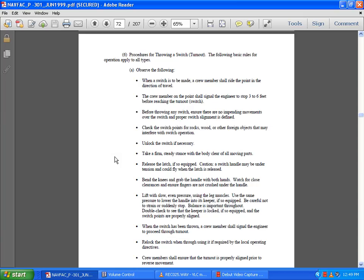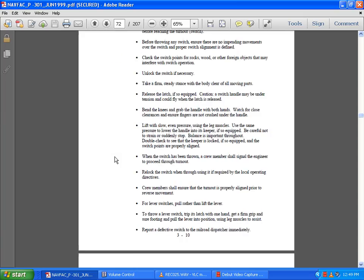Lift slowly. Ensure the pressure comes from the leg muscles, and use the pressure to lower the handle into the keeper if so equipped. The handle cannot be strained or suddenly stopped. Double check that the keeper is locked and, if so equipped, that the switch points are properly aligned.